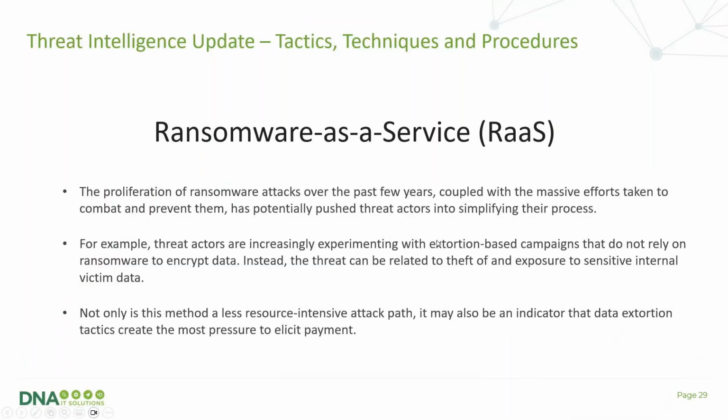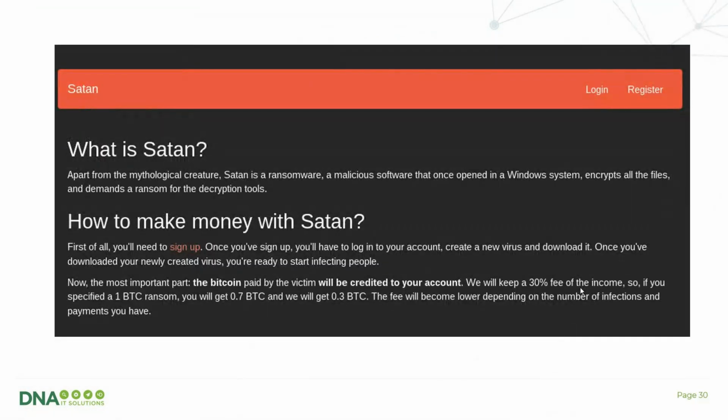So just to remind everybody about ransomware as a service, it hasn't gone away. It has very much become a cash cow for the criminal gangs. And what we now have is a situation where, as I mentioned a moment ago, it's very much end user friendly. Now, this is a slide from a couple of years ago, and it's still there. It's all still around. Satan is an online malware as a service platform that you can use. You can sign up and get your own account. And as you see here, it gives you the terms of business. They keep a 30% fee of the income and you pay them in Bitcoin.